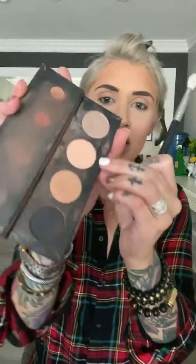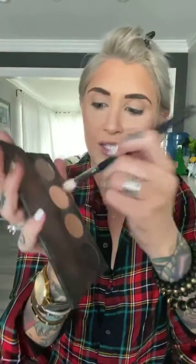So we're gonna take the fluffy crease brush first off, and we're gonna take this color right here, which is the shade Timid. It's just a matte champagne color, and we're gonna put it all over. This is gonna act as our base. If you have really dark eyelids like I do, you're gonna really love this color.